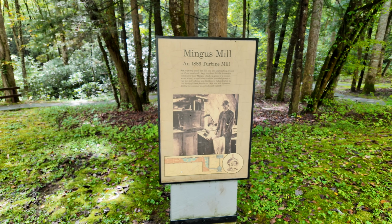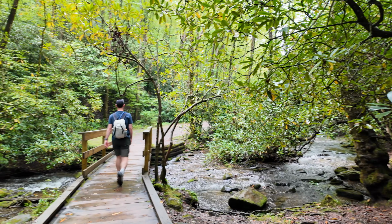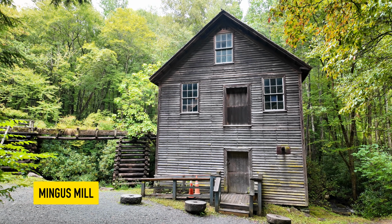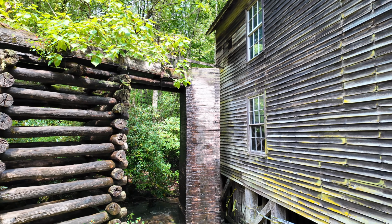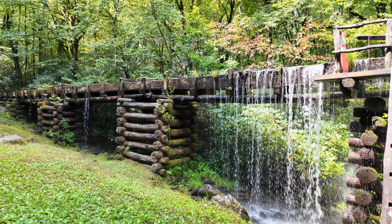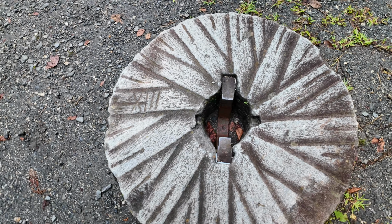Our next two favourite places in Great Smoky Mountains National Park are on the quieter North Carolina side of the park and just a short drive from Newfound Gap. The first one is Mingus Mill, one of the most famous historic structures in the Smokies. This is a preserved 1886 grist mill that was powered by a still water turbine, a more advanced technology for its time when most mills were using a large water wheel.